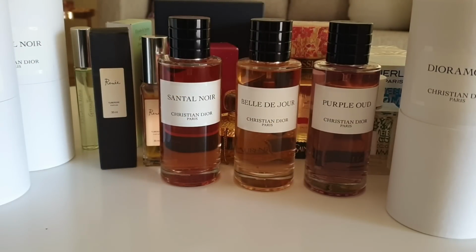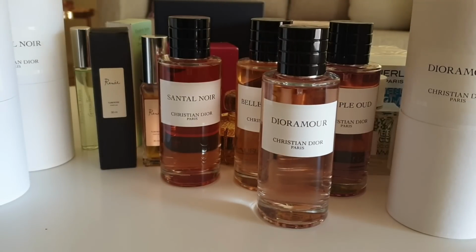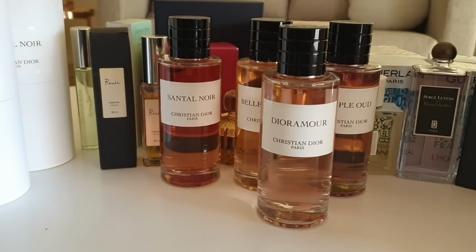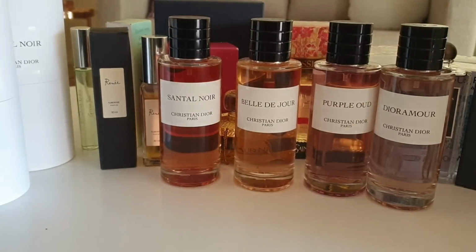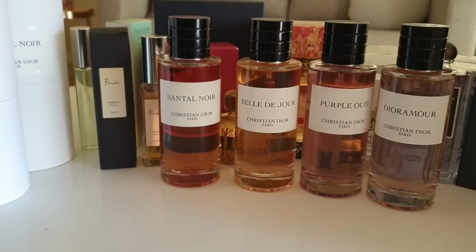Oh, this is beautiful. It's like a soft, powdery vanilla, I think iris scent. Absolutely gorgeous. Very feminine, beautiful stuff. Love it. And they do last on my skin. As I said, this one not so much, but the other ones they do. So I'm really happy with those four. All right, moving along.